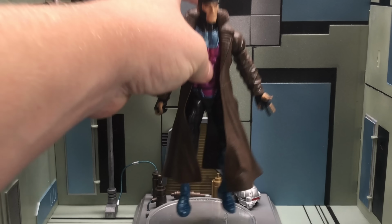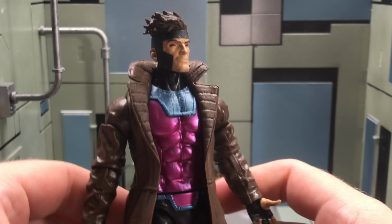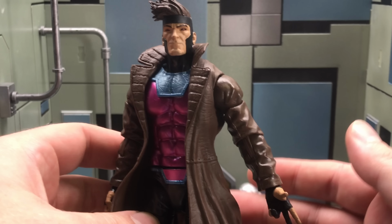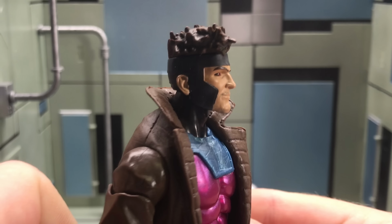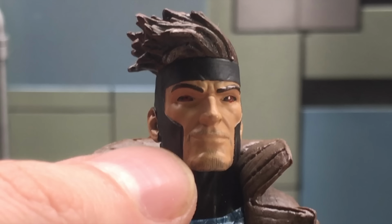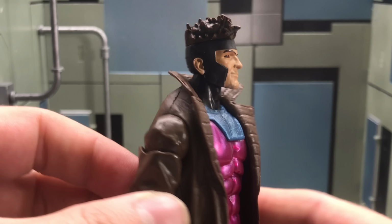Now, first and foremost, we are getting the same type of trench coat we have gotten a million times. Multiple Man was the last one, I believe, to wear this trench coat. It has a really nice head sculpt to him, and quite honestly, I don't really care for the added hair, like the mustache goatee. I'm not a big fan of it.